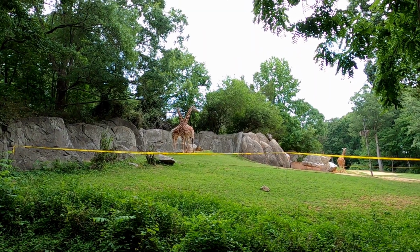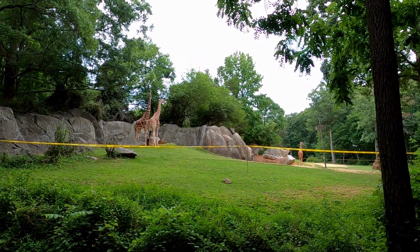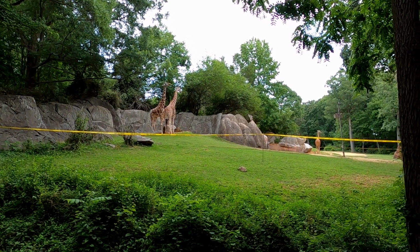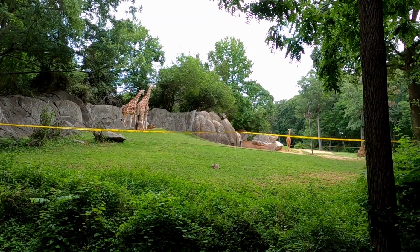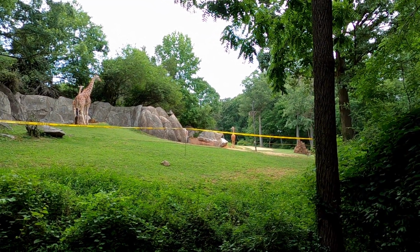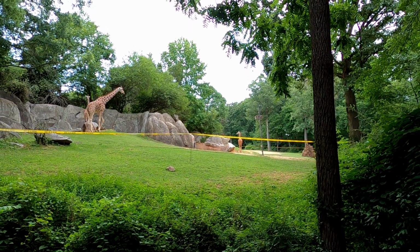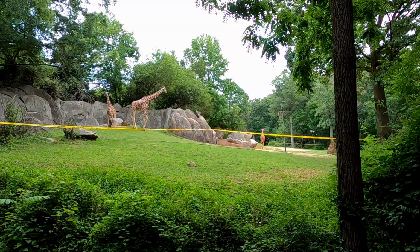We made our way over to the giraffe enclosure. And how cool is this? You can see them eating out of the trees. Yeah, there is a smaller one right over here, a baby one. The baby one's taller than my house. Well, I don't know about my house, but at least my truck or something.